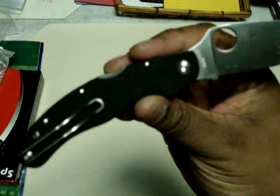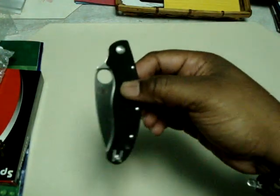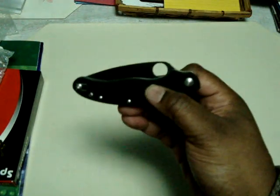Very classy. Has a wire clip. Like I said, a little smaller than I was expecting. I thought it was going to be a little bit longer, a little bit bigger, but it's cool. It has a lock back here. So there it is, the Spyderco Cali 3.5. I hope you guys can all see this.